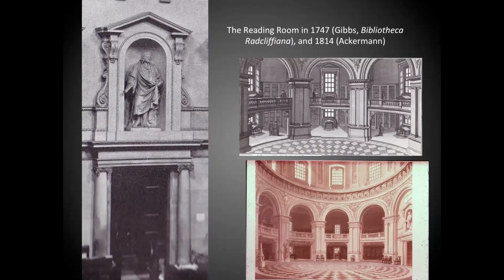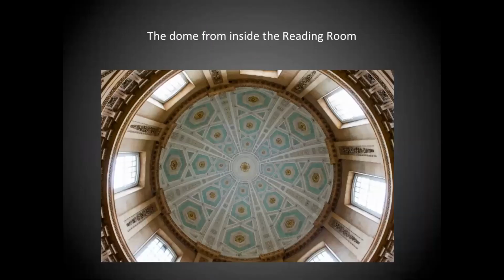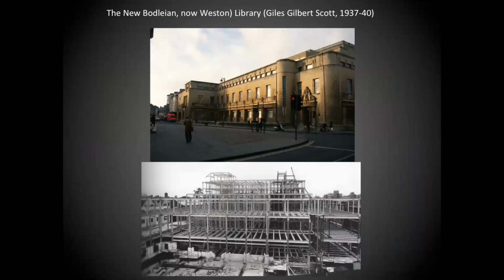We're in its original form. It was empty. Not many people used the library originally. They didn't even buy any books for a whole year. And it was only when it was taken over by the Bodleian that it had a proper and regular use. On the left, you can see the posthumous statue of Dr. Radcliffe over the entrance. And here we have the dome looking up.